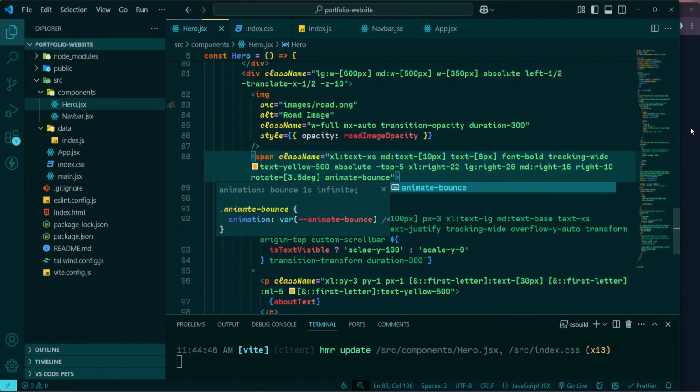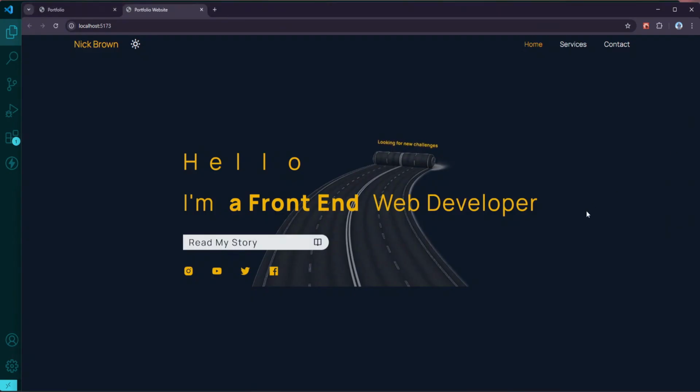Now if we check the browser, we can see that the text bounces up and down. This makes it feel more interactive and grabs the user's attention subtly. However, there is a problem. The bouncing effect is too strong and the animation feels slightly abrupt instead of smooth. To refine this, we need to customize the bounce animation to make it look just right.